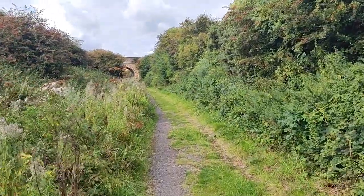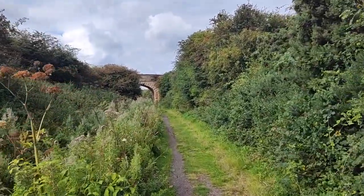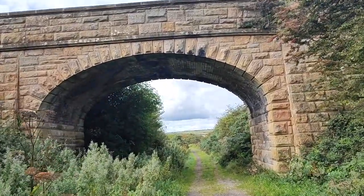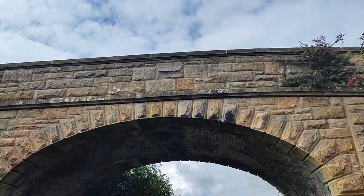So we're in a cutting now. We've lost the beautiful view of the sea, but it does mean we've got some more railway remains. There you go. There's that Yorkshire look again. It's become a bit of a wind tunnel, which is a bit annoying. Just farm access that, but look, the stonework's amazing.